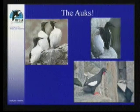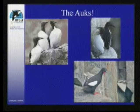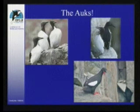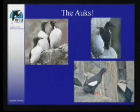Lots of auks sat on the surface of the sea. So we had, oops, sorry about that. We had the common guillemot here, very brown and white with a pointy bill. We also had another race of the guillemot here, and also another species of guillemot, the black guillemot, which has this beautiful red inside of its mouth and red legs, and a white patch on the wing. Only in the summer, though. In the winter, they turn white, of course, and you can't recognize them at all.